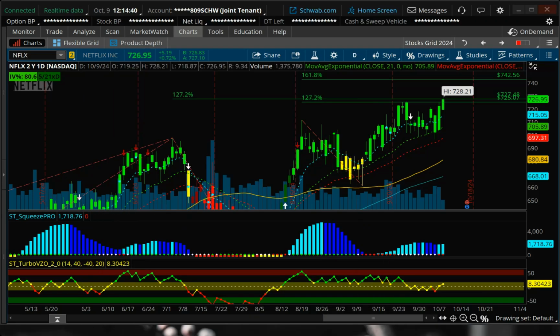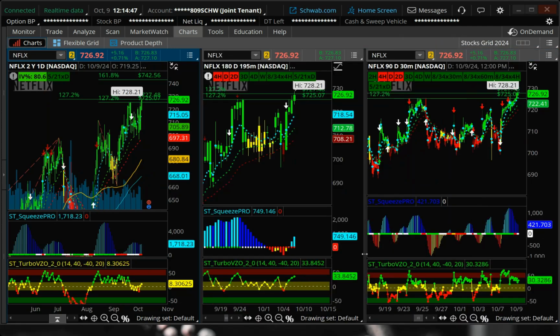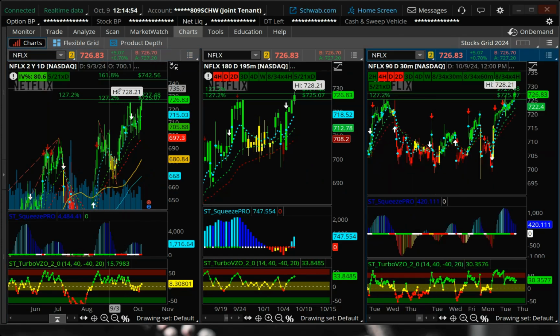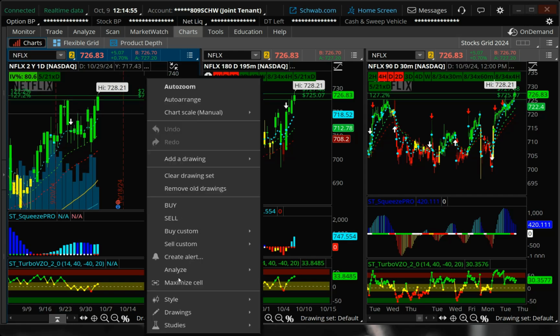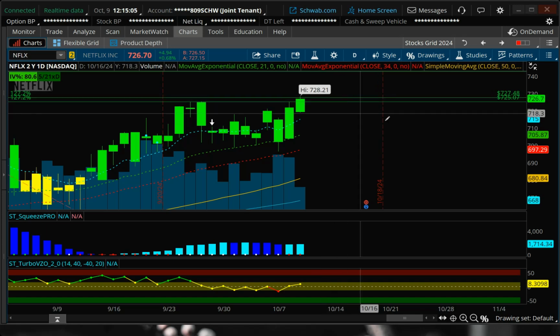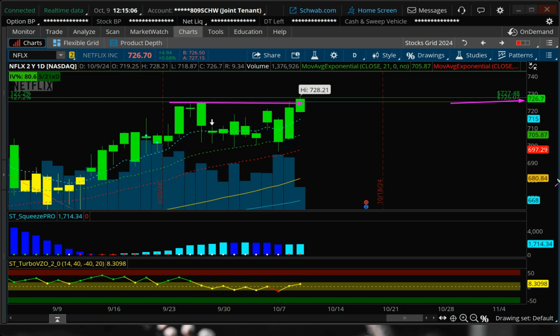So I had posted that I was going to be trading Netflix because it has these multi-time frame squeezes. It has a squeeze on the daily chart, it has a squeeze on the 195-minute chart, and also has lower time frame squeezes as well. I had set up my butterflies so that they were going to be targeting 730, and today we came just below that price target. Today it hit 728.21, which is great because I've been waiting for it to break through 725, which is where that previous area of resistance was.